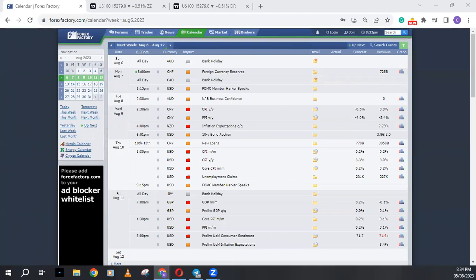So, as always, we're going to start off with our economic calendar for the new week. Going into the new week, the market looks calm until Thursday when we are going to have CPI. It is going to be a major market mover. Then on Friday, we also have core PPI. But that of Thursday is going to be very, very important because you have CPI and unemployment claims. So we need to be very much aware of these.